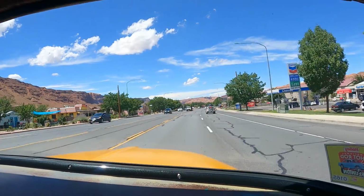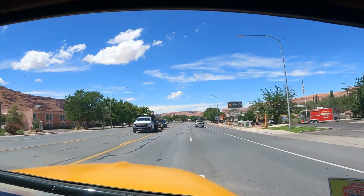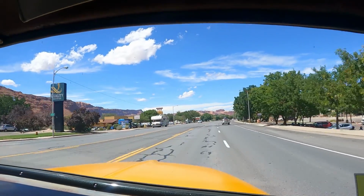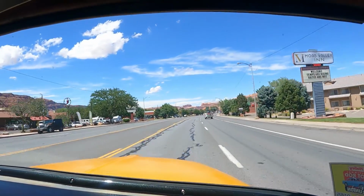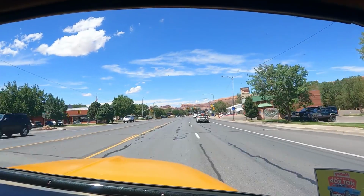So we are coming into Moab here in Utah. This is our stop for the day after six and a half hours from Albuquerque. Beautiful. We hope you enjoyed some of our stops already, and we're going to see more. Looks like just mountains all around.